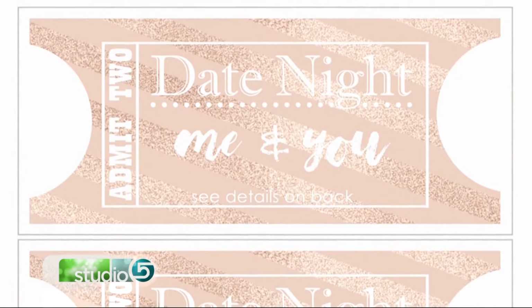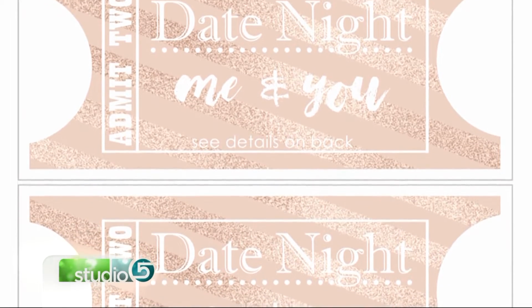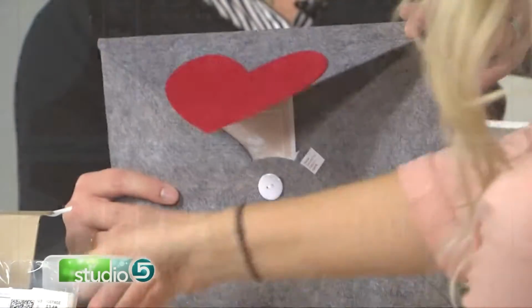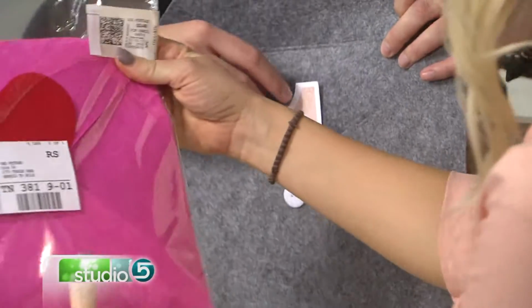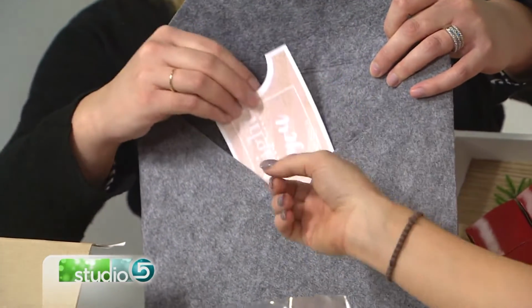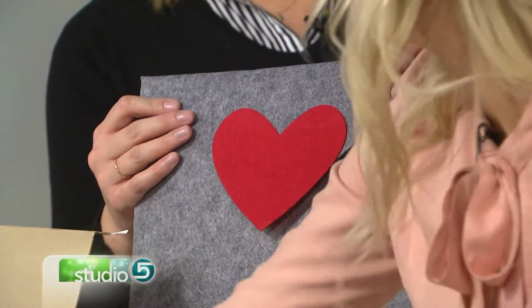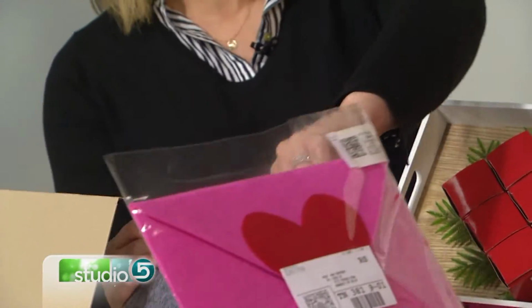Totally. So I love these felt envelopes that you see everywhere. I'm actually shipping it in the felt envelope. This is what you tuck that invitation into. Yes. And to go with the invitation, it's a date night, and there's a printable, and there's room on the back to talk or to do any details that you need to have. To spell out your activity.